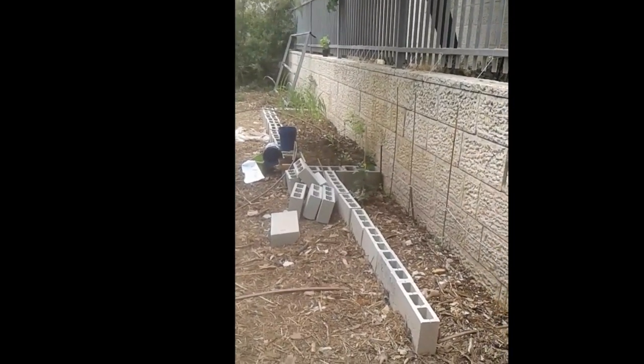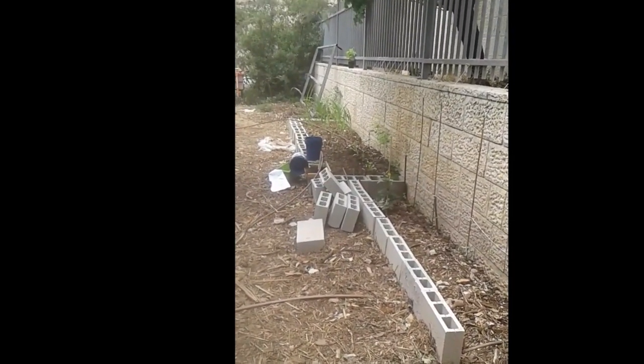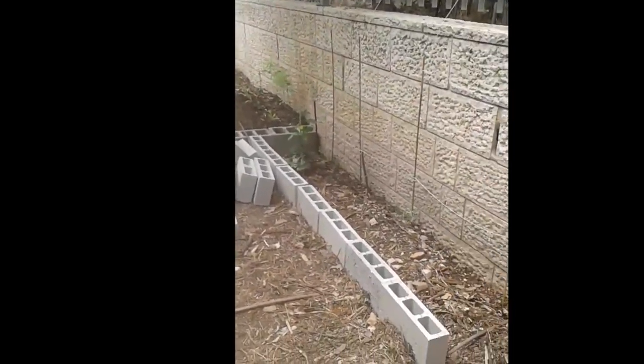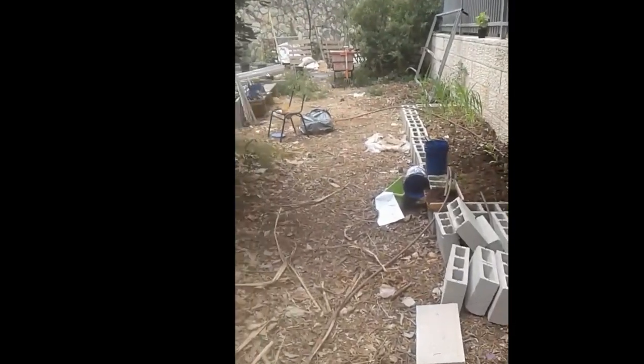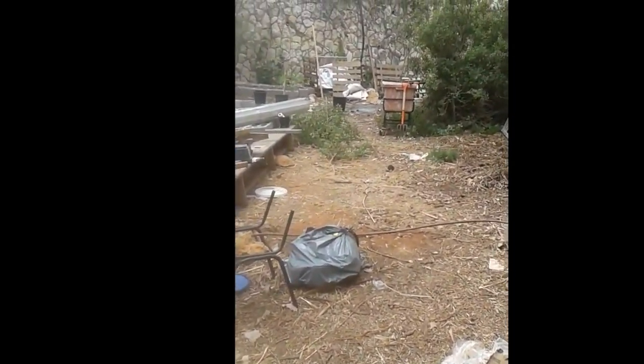Hi, everyone. Today's a big day. Today we're installing the chicken coop. I am so excited. I've been planning this for forever. So let me just show you the before. This is how it looks before.